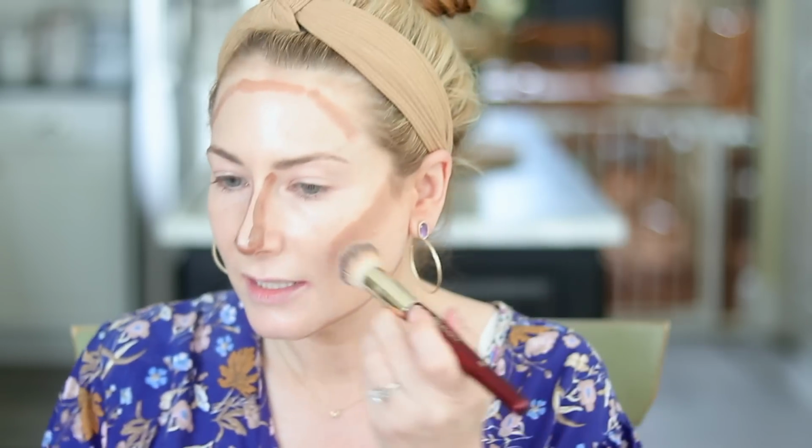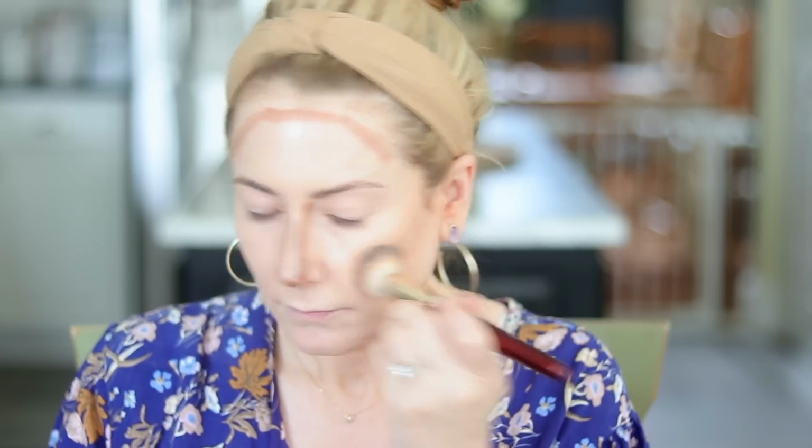And here. This is cheating a little. This is adding some bronzing as well, but so stipple with the, I'm just gonna wipe some of this off. I did too much. Stipple with the 106. So I like to stipple and then kind of pull it and blend. I'm also cheating and using this to kind of warm up the foundation. It was a little light.